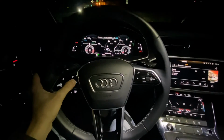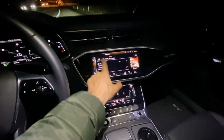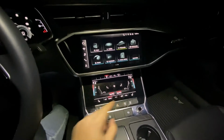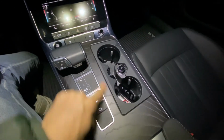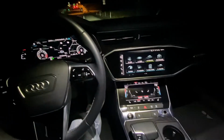So real quick, this is what the interior setup of the A6 looks like. Very nice virtual cockpit. You have the dual screens where you can do your nav screen and everything up above. You have all your tiles right there you can go between, and your HVAC controls down below. I still do like this shifter. It just feels very nice in the hand. We got the open pore wood. Go check out my other video for any other details. But now we're gonna go get on the highway real quick.